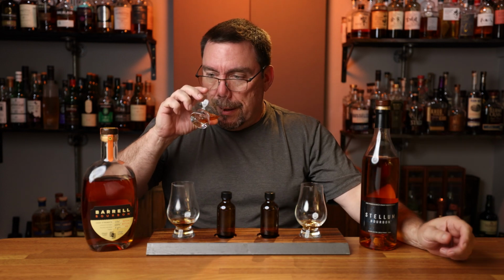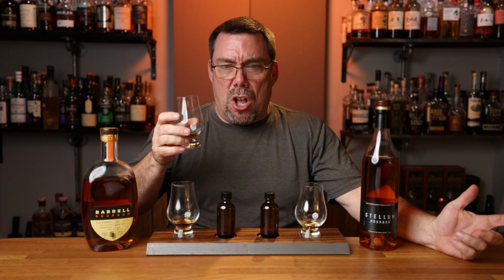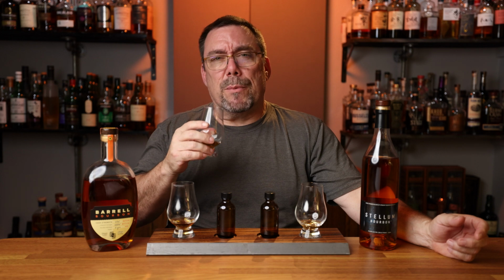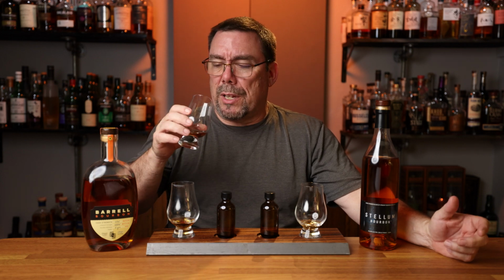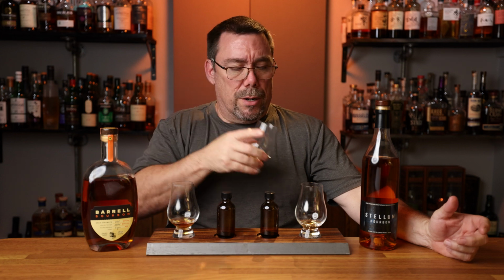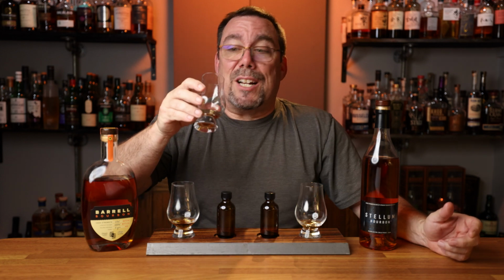All right. On the nose, it smells more like this one. Cherry, chocolate, vanilla, brown sugar, caramel. Lately, I've been picking up a lot of sweet tobacco notes in the bourbons that I'm drinking as well. On the nose, this smells better than this one, but not as nice as that. All right, let's go ahead and get this thing on the palate.